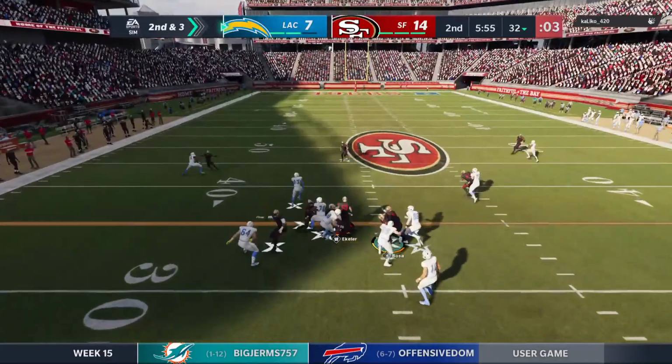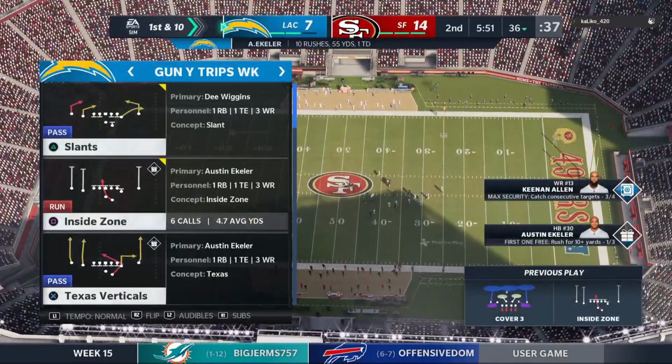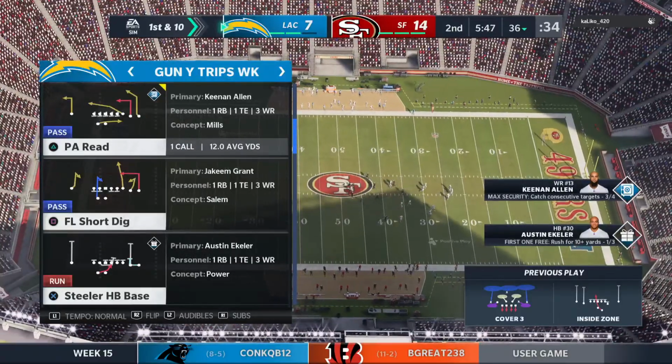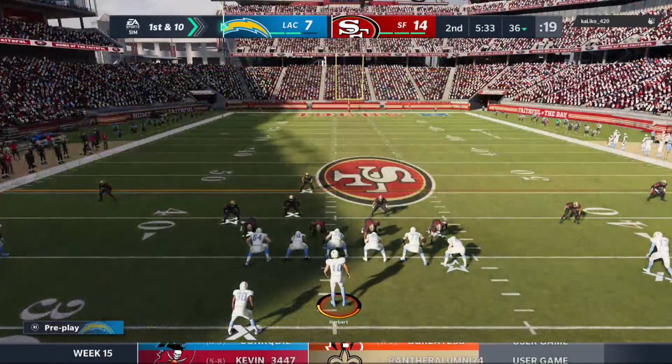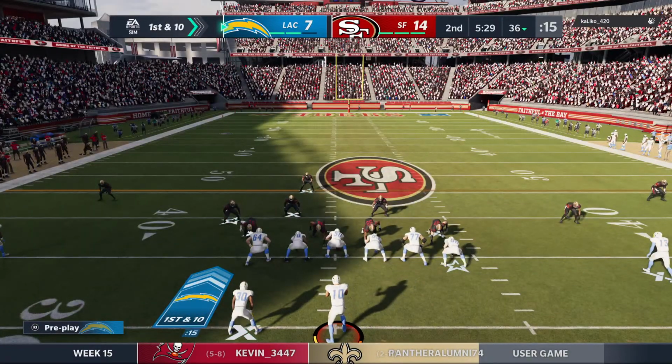On second down, Eckler. 4 yards the pickup, first down. So many teams want to throw the ball in this situation nowadays, but I love watching a team that has enough confidence to go ahead and run the football in that situation. That's almost a tendency breaker.